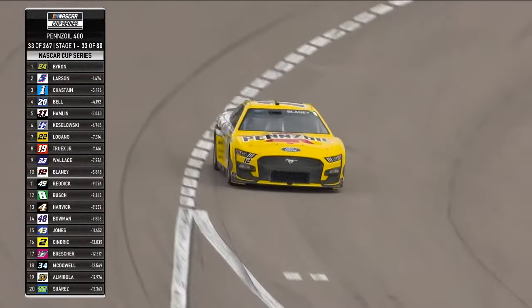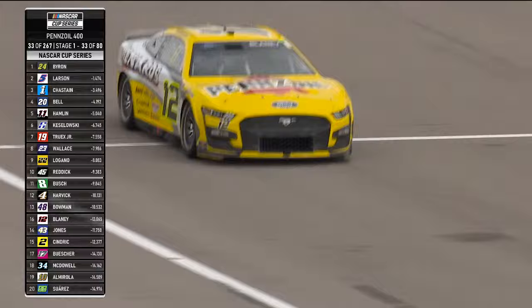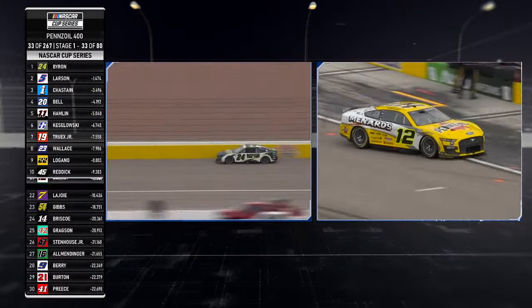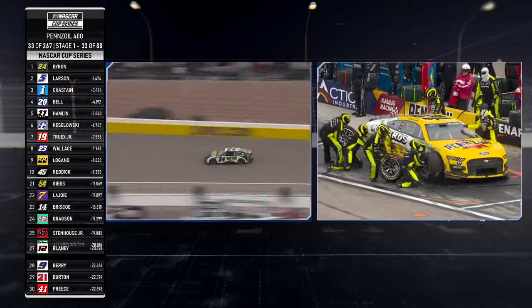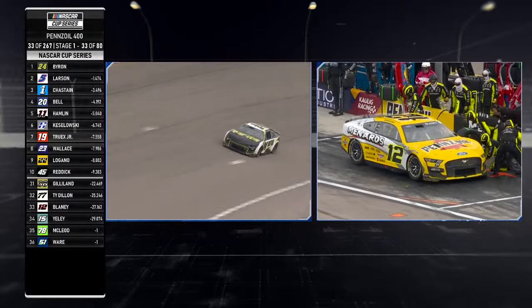Here comes Blaney on pit road with a problem. Possibly strategy here. 33 laps complete. 47 to go in the stage, so we're kind of right in the fuel window. Well, you see the 12 car, Ryan Blaney. Of course, that car tight, as we reported earlier, brought them to pit road a little bit earlier than most.